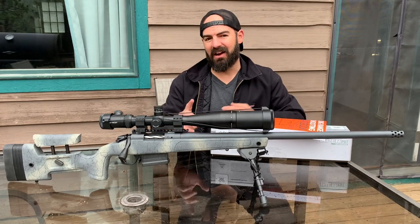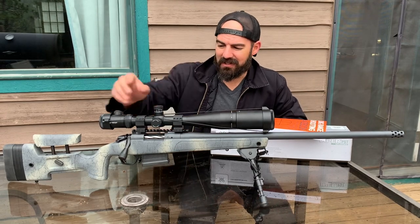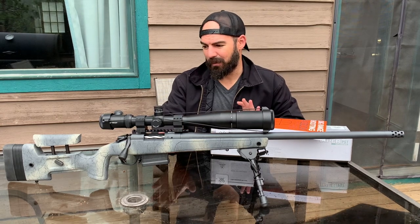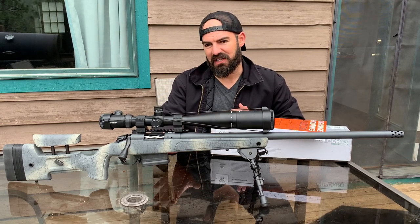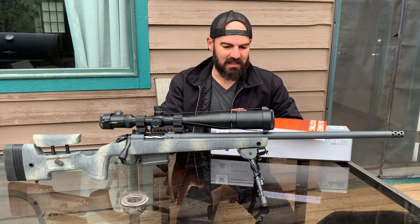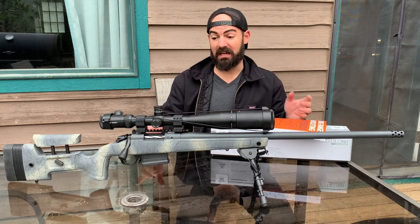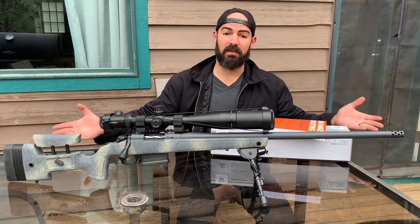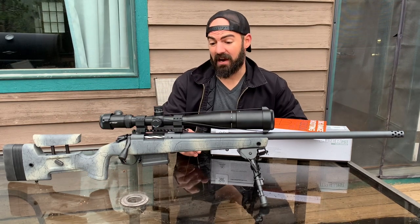but you can't mod it. And I'd already done some mods to the Remington. So I'd done the bolt knob, swapped out the trigger, free floated the stock, done a couple things to it, which technically isn't legal for the class. So I wanted to start with the platform that was ready to go. So with the drop mag and everything that I wanted already on it, this was a perfect rifle. And I think it's gonna be great to try that out.